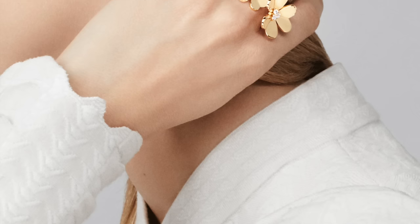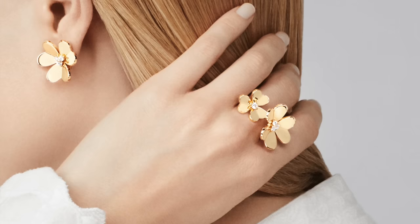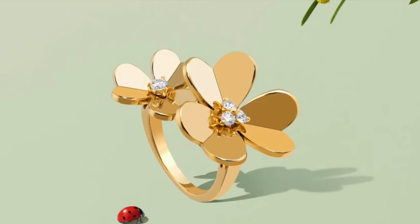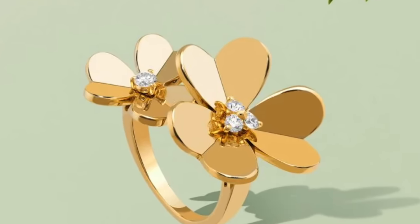But we're getting to 2003, when the so-called Frivole collection was introduced, which is this collection of heart-shaped, well, flowers that have these heart-shaped petals to them. And each and every single piece in this collection has this mirror, super highly polished gold finish. The pieces are really lightweight, which they're supposed to be that way, because the whole idea behind this collection is that you really get the beauty of these pieces when you see them in motion, as you move your hand or as you move your body, depending on which piece you pick up.